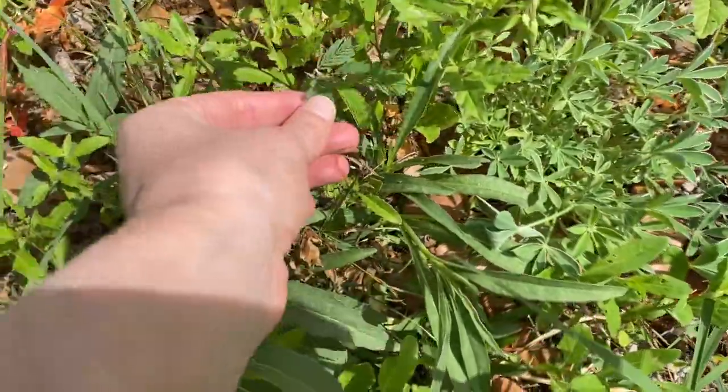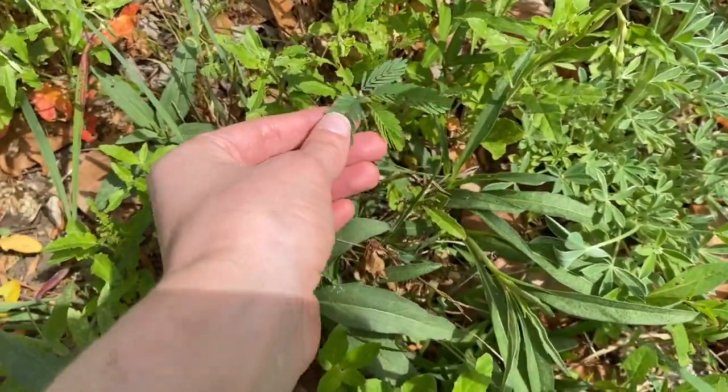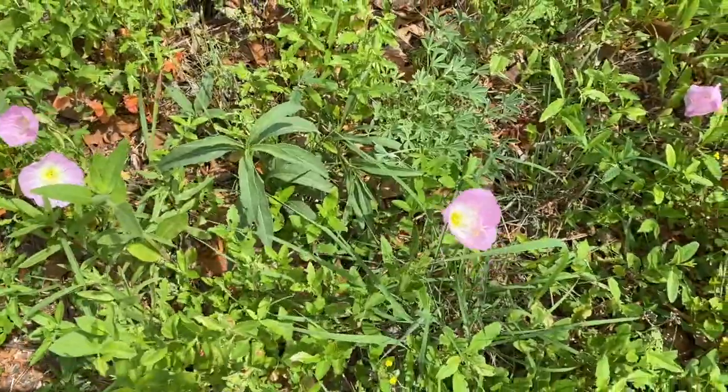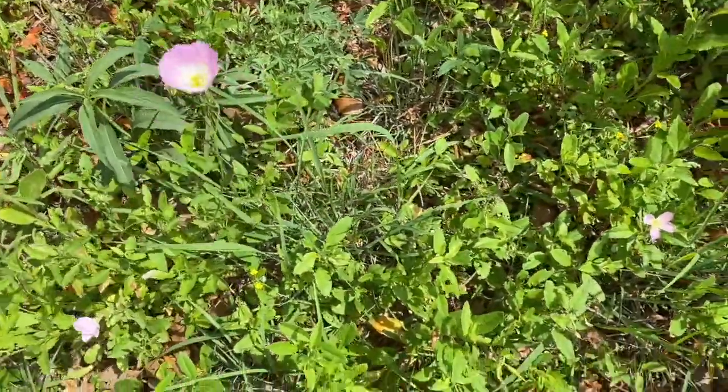Look at this here. This is one of my favorite flowers. It's going to grow up to be a partridge pea. Big, elegant, fluttery yellow flowers. I love partridge peas.